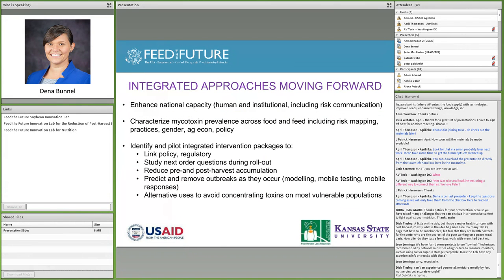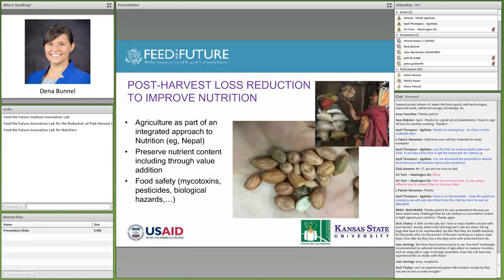And so as we move forward, we'll continue to take these integrated approaches, focusing on enhancing that national capacity, and then as we continue to have a greater focus in addressing these mycotoxins, really trying to identify what the risks are and how we can map those in the future. And I'll talk about that a bit more. We'll talk about our Nepal project, but really trying to integrate throughout the process from all the actors in that value chain, how we can have a comprehensive approach to reducing post-harvest losses and improving food security.